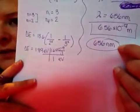So 656 nanometers. We know that 400 nanometers is violet. We know that 700 nanometers is red. So 656 would be more toward the reddish, orangey colored side of the spectrum. Okay, so 656 we're looking at, because they asked me what's the wavelength and the color, so I'd say it's between red and orange. Okay.